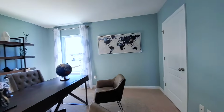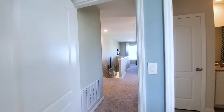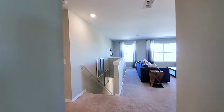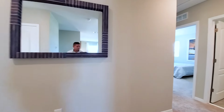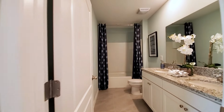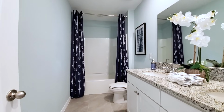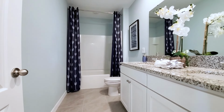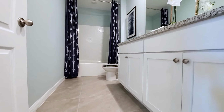Okay, before I leave, awesome. All right, I like how it's split. You have a room over here, then more rooms over here, and bathrooms, little maze. Same thing, from the downstairs to upstairs to the other bath. Your granite countertops, oval sinks, undermounts, shaker style cabinets.